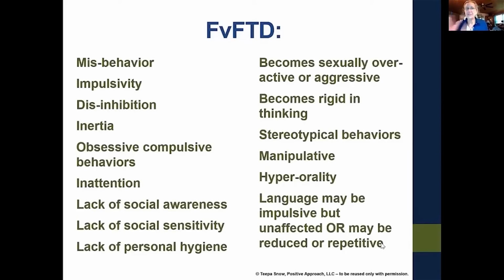The frontal variant FTD has a combination of symptoms, the classic combo that leads us to believe it might be a frontal variant: misbehavior, impulsivity, disinhibition, inertia, OCD behaviors, inattention, lack of social awareness, lack of social sensitivity, lack of personal hygiene, becoming sexually overactive or even somewhat aggressive, becoming rigid in thinking, stereotypic behaviors, and being manipulative, not socially manipulative, but manipulative of objects, physically manipulating things, using hands and fingers. Hyperorality, stuff around the mouth. Language may be impulsive, but not affected, reduced, or repetitive.